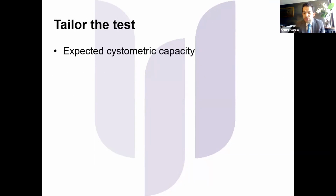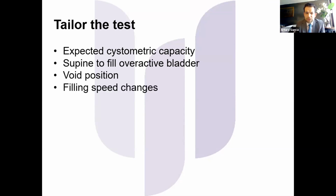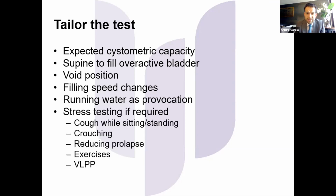Remember, we need to check the bladder diary to know the expected cystometric capacity. If we have a patient that has a lot of detrusor overactivity, we lie them down so we can fill them up and carry on doing the test. We need to take into account the voiding position, and this is very important: for men to stand up and women to sit down. We need to change the filling speed. We need to run the water as provocation when we're looking for the detrusor overactivity.